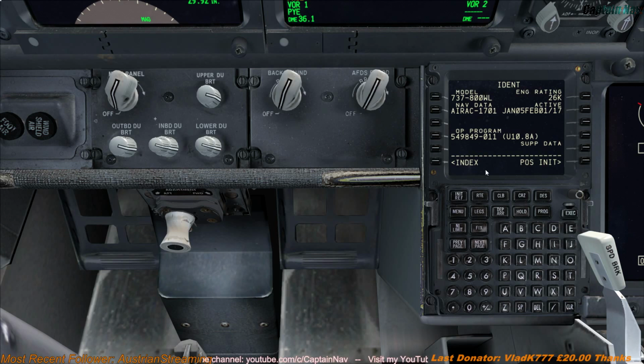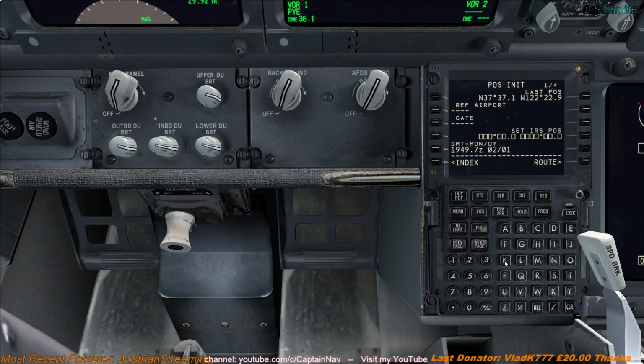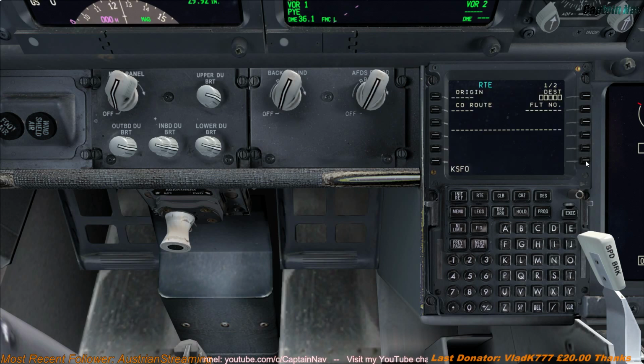So he cleared us. Well, we'll set up the FMC first. So that's all correct. We are on KSFO, and we'll take the GPS left position. Set it here. And I've got company route KLAX 01, so let's take the company route. Flight number is United 207. There we go. And he said to expect runway 28 left, I believe, so we'll go for 28 left.